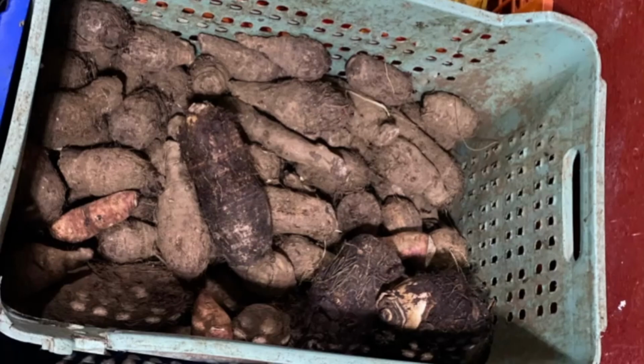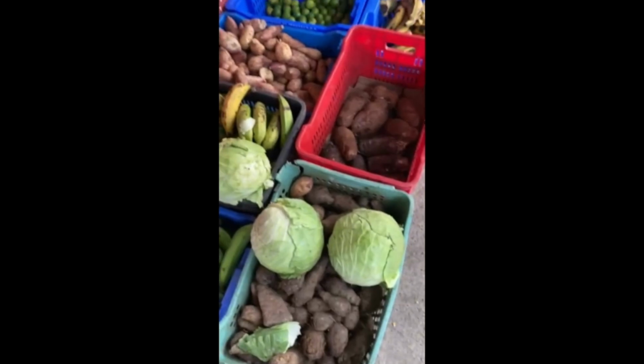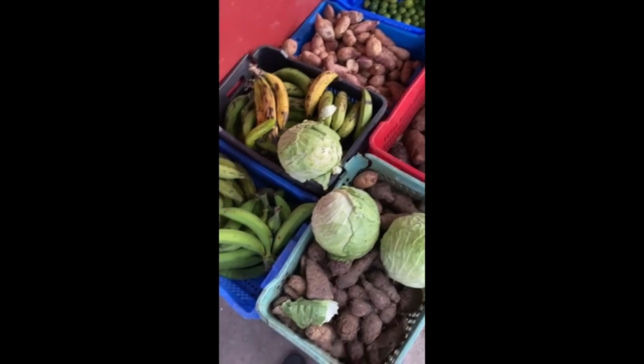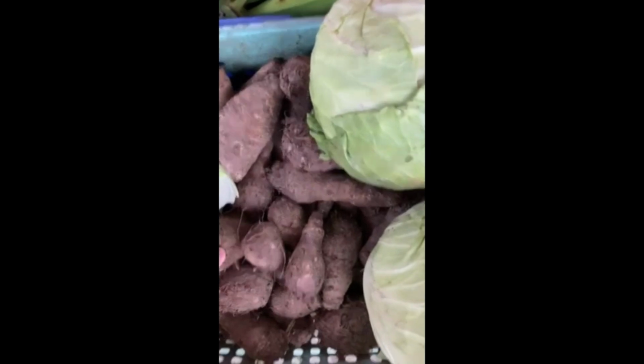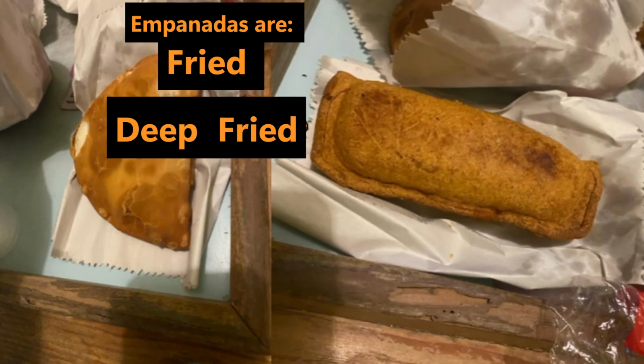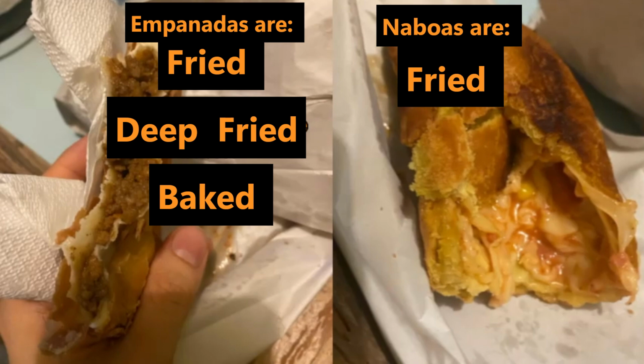I suspect that most people have never heard of mapue before, but mapue, also called ñame, among other names in Spanish, is a tuber similar to yuca or taro that is cultivated like a potato where it is used for food in the Caribbean and Central and South America, and that can be boiled, or in this case, ground into a flour that makes for a delightfully flaky and crispy yet hearty pastry. As to the manner that they're cooked, empanadas are typically pan-fried, deep-fried, or baked, while naboas are fried.